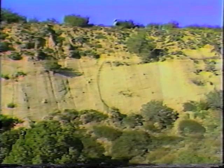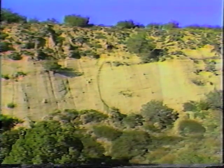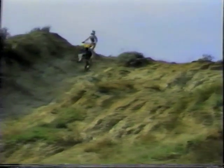Because you don't always know what's on the other side of every hill, it's important to know how to get back down. First of all, once you've decided to go down, you must be completely committed. Because there's no easy way to stop once you've started, your initial approach must be slow. The three basic elements of downhill riding technique are braking, body position, and line selection.